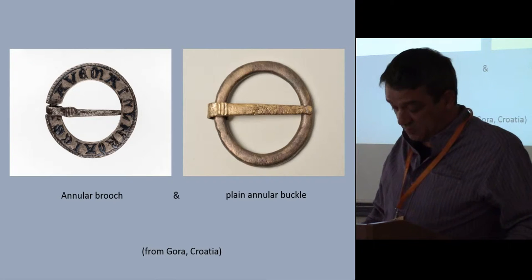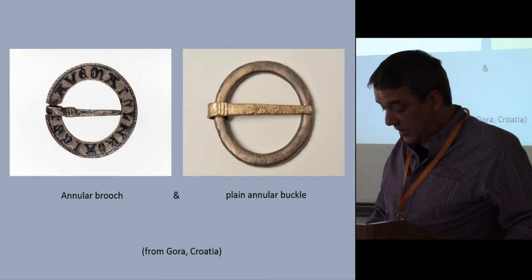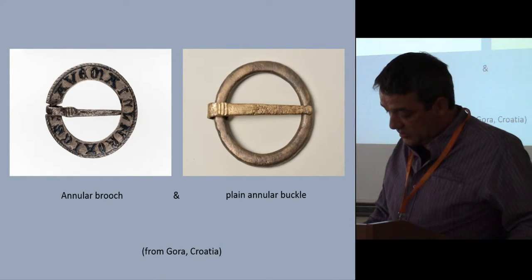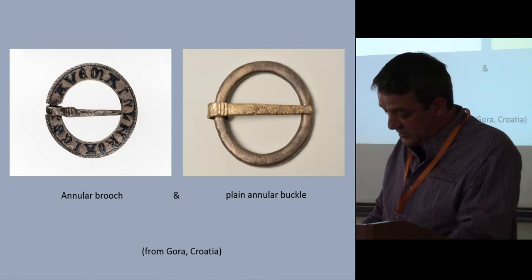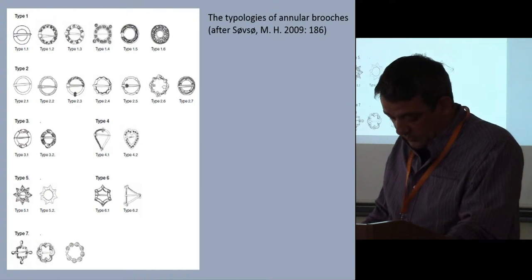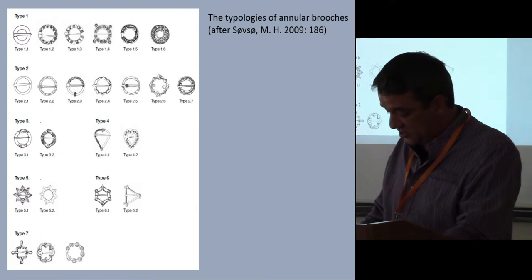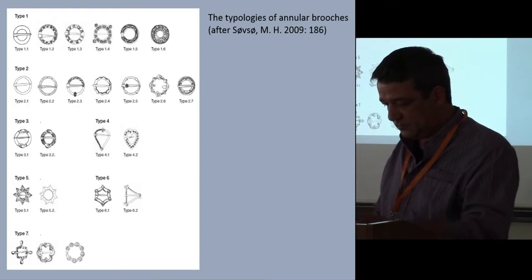consisting of a frame and pin, which may rotate around its base. However, unlike plain annular buckles, in brooches of this type, the pin cannot move freely and unhindered around the frame. Rather, its base is defined in a certain way, mostly by thinning the frame in one place. Even though the brooches are most often round, they appear also in other forms. However, their common feature is that they consist of a frame enclosing an empty space.